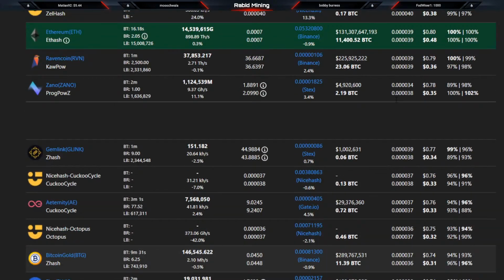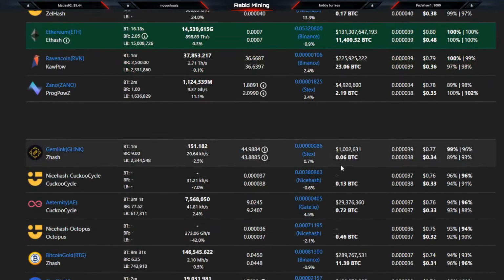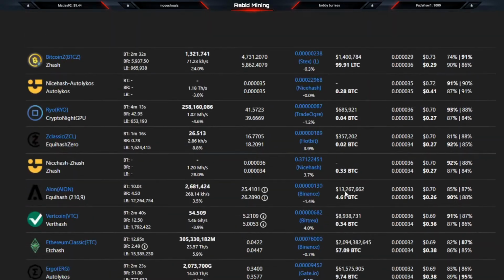Look at where are we? Look at Ethereum Classic. It's way down here. People probably don't even scroll that far. Seriously, they go to here, they go to that, and they go, okay, anything like this, not even worth looking at. Everyone's always looking right here. But seriously, scroll down.